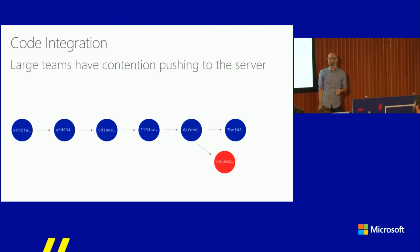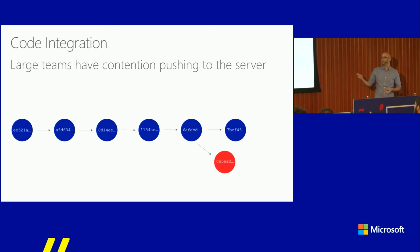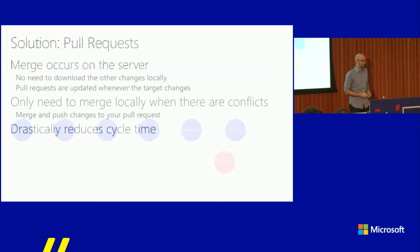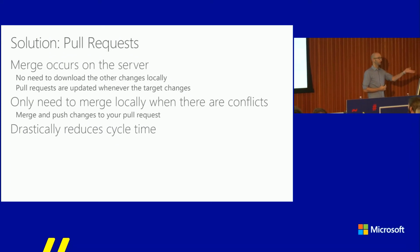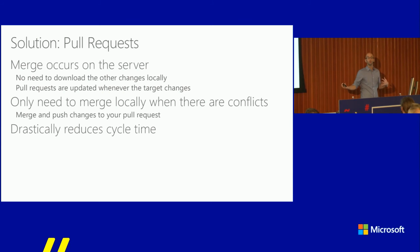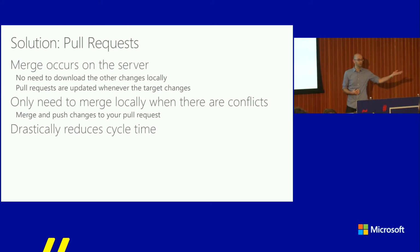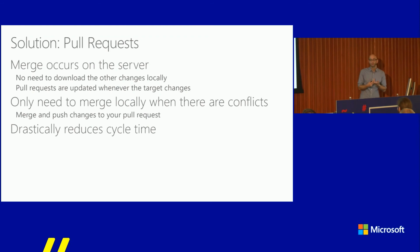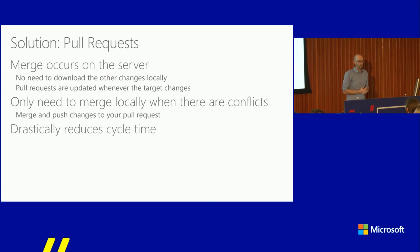The Visual Studio Team Services team hit this at about 200 to 300 developers. Around crunch time, we would get into these places where we simply couldn't push. We couldn't merge our changes fast enough. One of the solutions here is pull requests. Pull requests actually reduce the scope of the merge and move it to the server, so that as long as I don't have any conflicts with anybody else, I don't have to deal with running git merge at all. So there's no need for me to download my changes locally. And with a pull request, the server will take care of updating when the target changes. So this drastically reduces the cycle time.